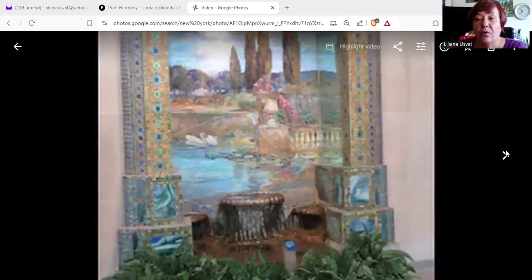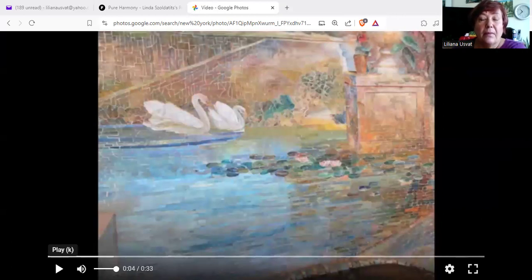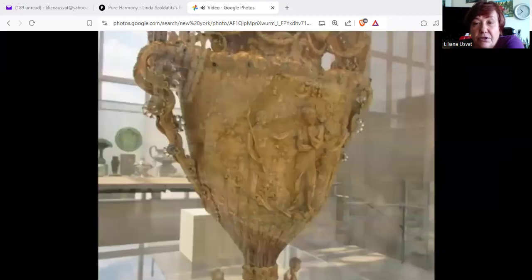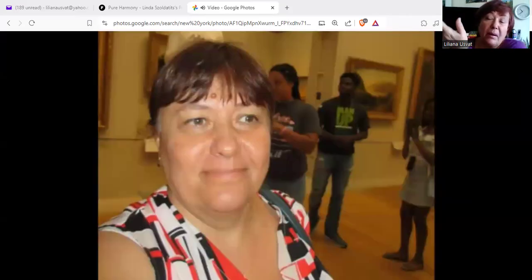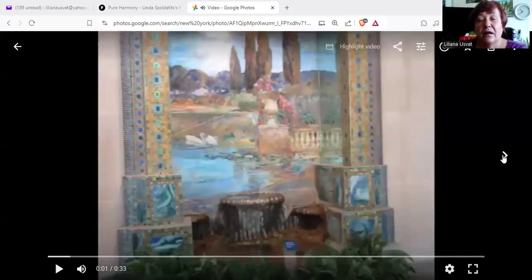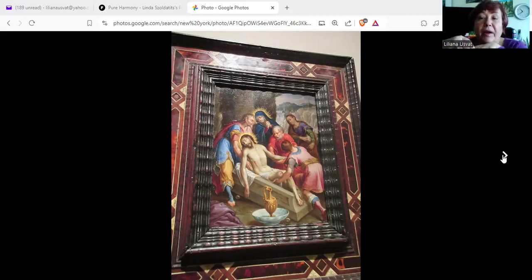We continue with more pictures from the Metropolitan Museum of New York. So old buildings were demolished in New York City, and the Metropolitan Museum of New York collected the artifacts in the museum, probably in private collections, and then they will use tax dollars. So they give the artifacts to the museums and avoid paying taxes.